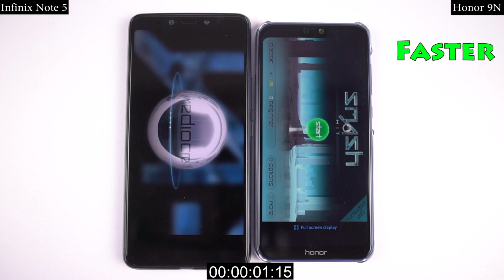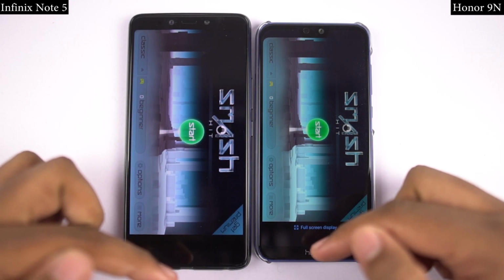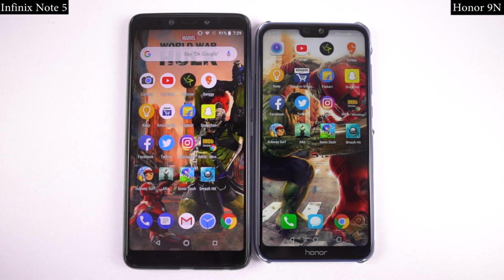While opening games, Honor 9N was noticeably faster. So on the whole, in the speed test, for regular applications, it's a tie, but for the rest of the stuff, like memory management and raw performance, Honor 9N is definitely the winner.